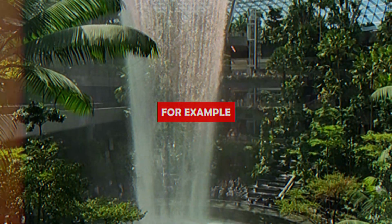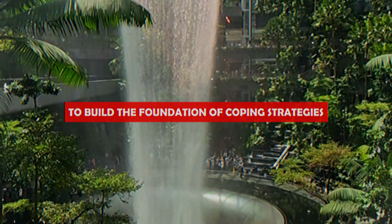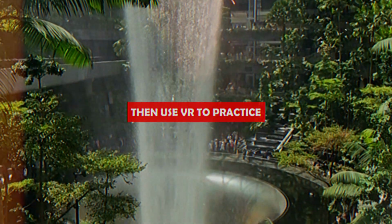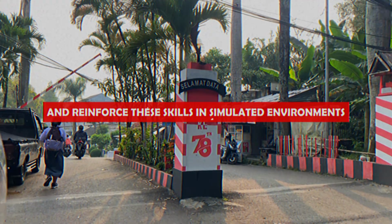For example, a patient might start with traditional talk therapy to build a foundation of coping strategies, then use VR to practice and reinforce these skills in simulated environments.